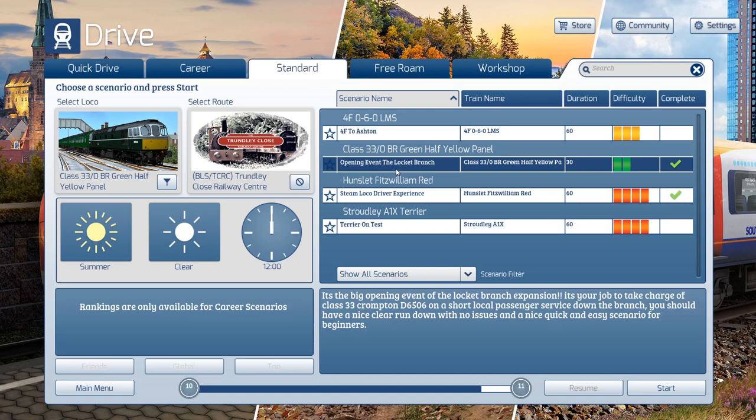Firstly, you will require the AP weather enhancement pack and sky enhancement pack. I forgot to add that in. That is one of the essential requirements for scenarios. And also, you require the DP Simulations, which is the one I'm going to be driving now, the DP Simulations Class 33-0, BR Green, half yellow panel reskin. So make sure you have those, and I do apologise for not putting them in the README file.